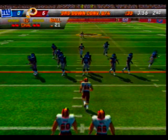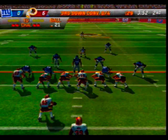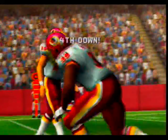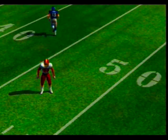Ball on their own 21. The Giants line up in a 4-3 with the pass. Incomplete. When you talk about ball control and time of possession, that's not what you want to see.